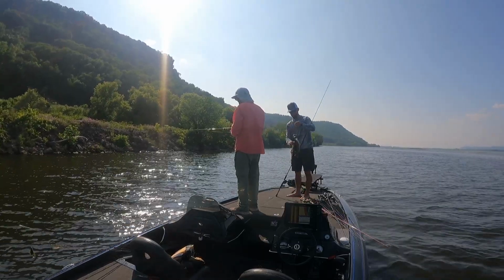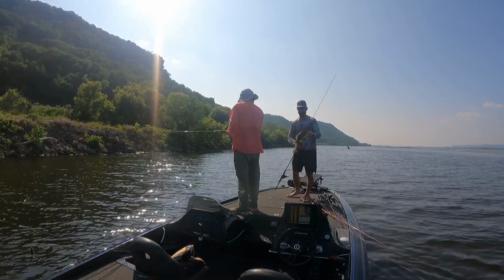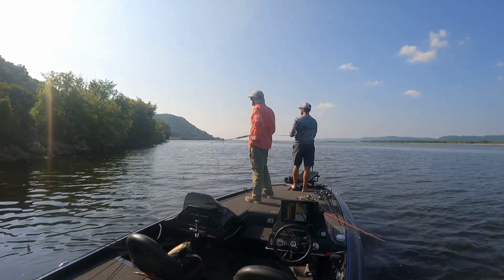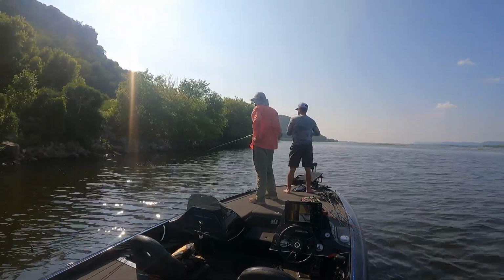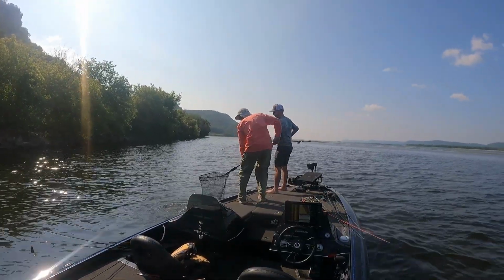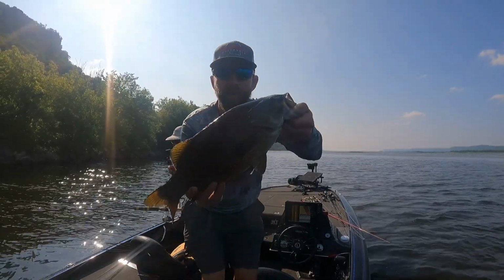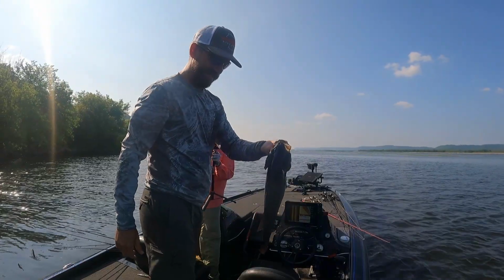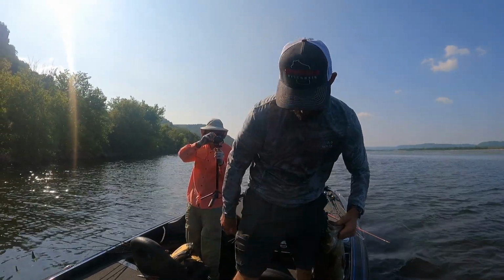Top water? Back to the top water. Smallmouth cannot resist the power of the top water. Here we go, I got a big one. How big? 18.5 inches. Woo, good one. Top water a couple days after a tournament. I see now where I should have been fishing.